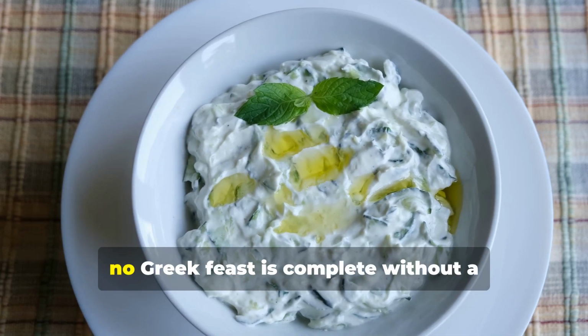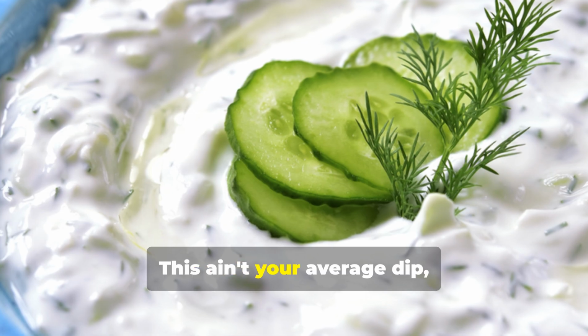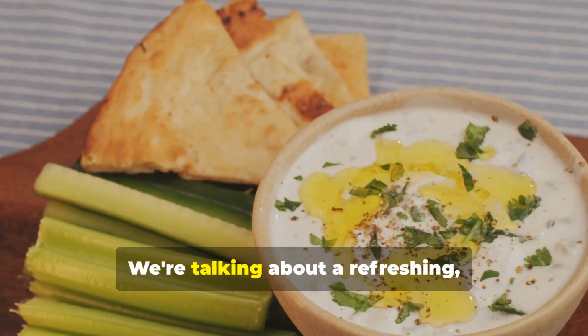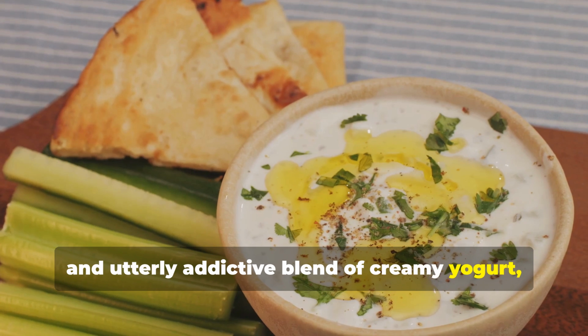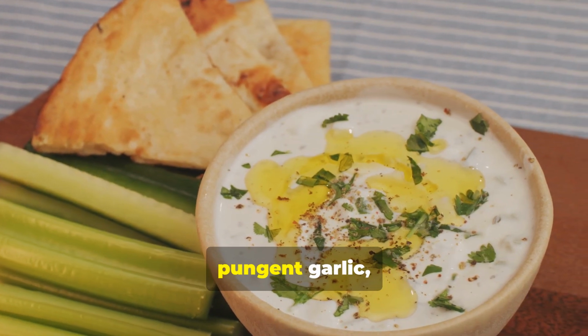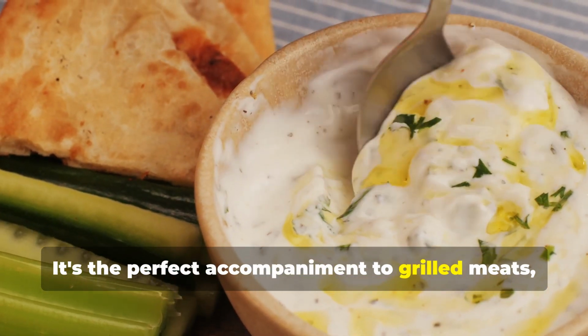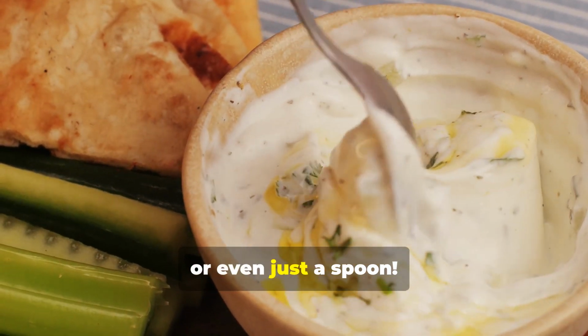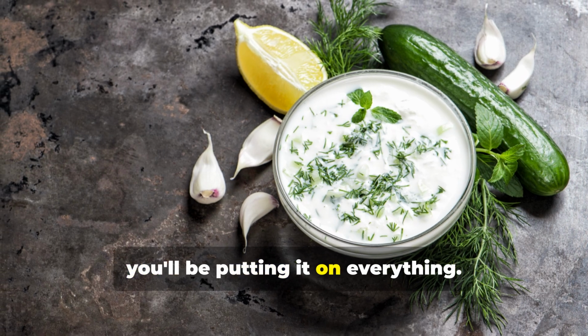Let's be honest, no Greek feast is complete without a generous helping of tzatziki. This ain't your average dip, folks. We're talking about a refreshing, tangy, and utterly addictive blend of creamy yogurt, crunchy cucumbers, pungent garlic, and a hint of fresh dill. It's the perfect accompaniment to grilled meats, pita bread, or even just a spoon. Trust me, once you've tried this stuff, you'll be putting it on everything.